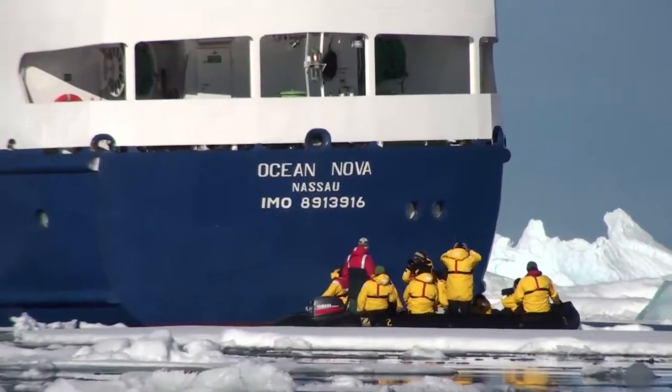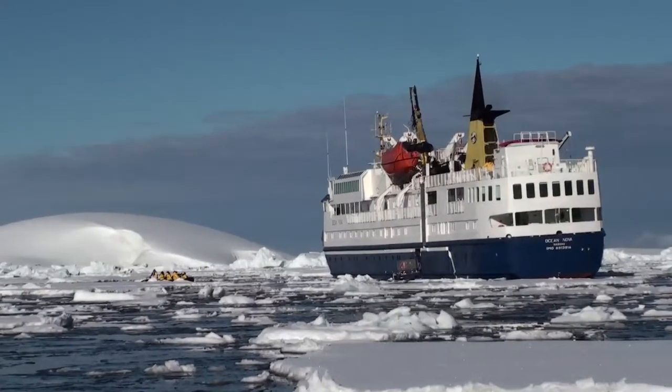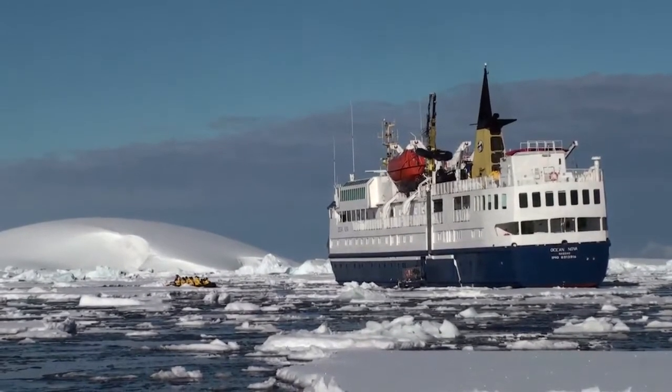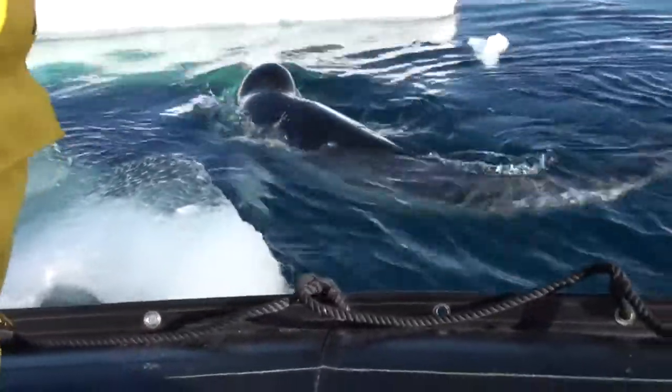This one seal, who did a lot of posing for us, then became quite interested in us. And as we returned to the ship, we found him swimming next to the boat, quite fascinated with who we were and what we were doing.